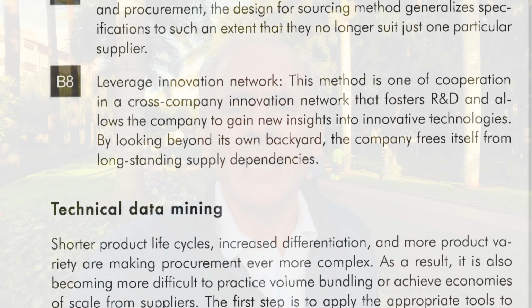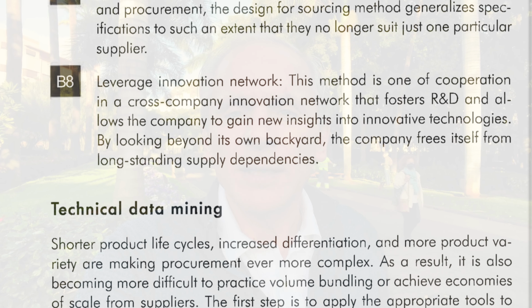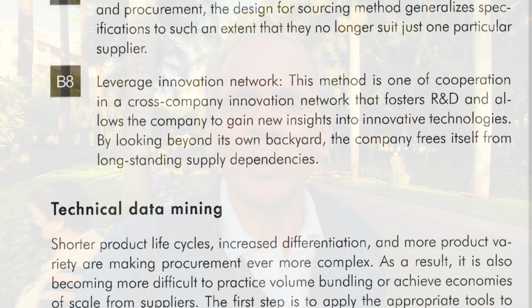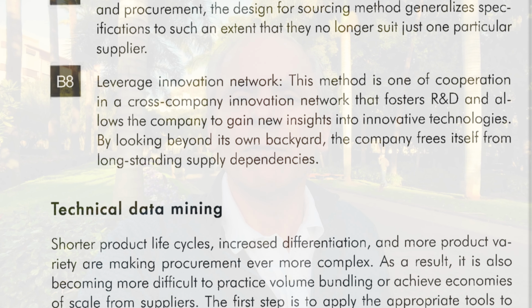Quote from the book on Leverage Innovation Network. This method is one of cooperation in a cross-company network that fosters R&D and allows the company to gain new insights into innovative technologies. By looking beyond its own backyard, the company frees itself from long-standing supplier dependencies.